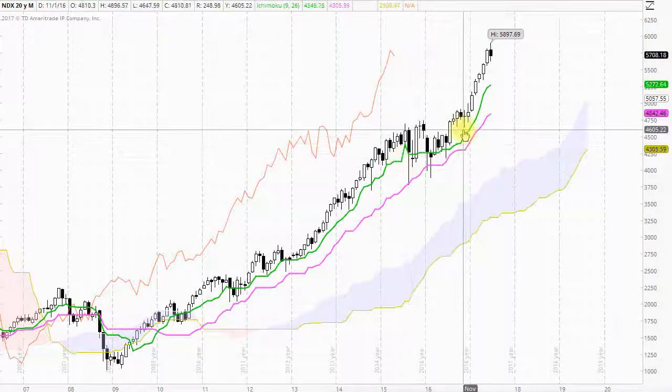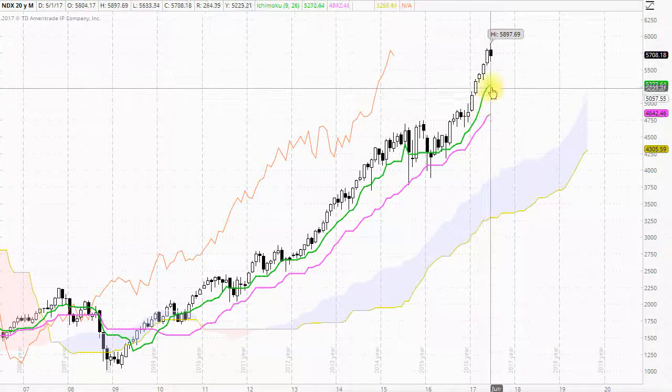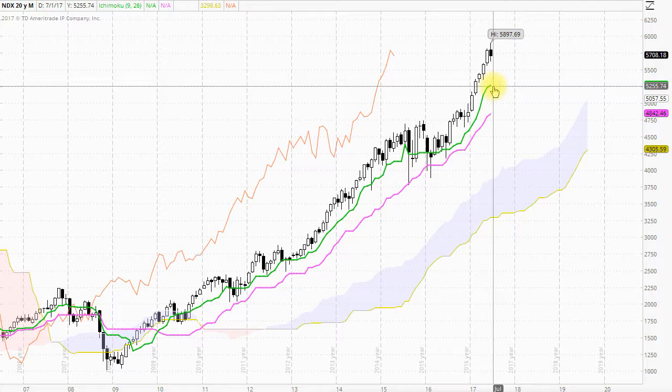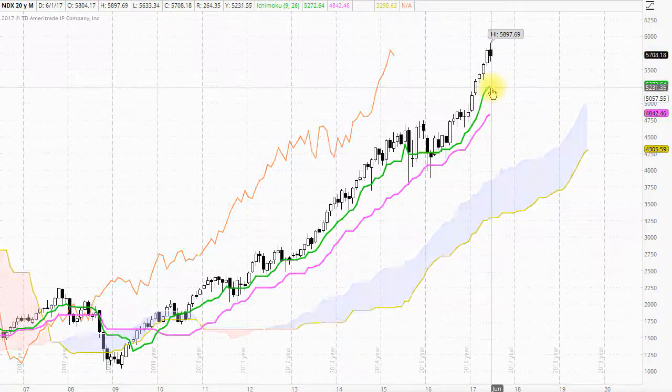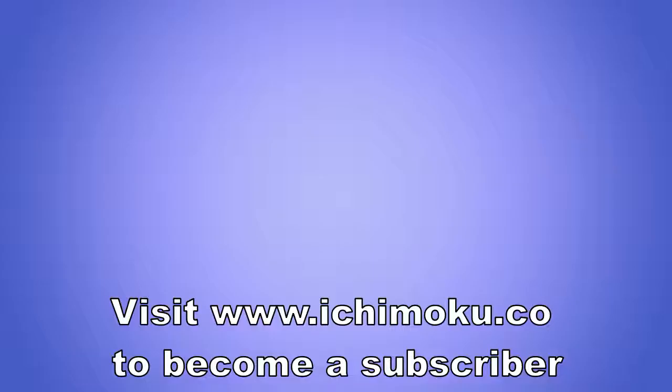Importantly, the Tenkan-sen could come into play at 5272. It would signify a significant bearish activity in the short-term time frame if we do close down below there, with the sellers in control and showing some commitment. But at the moment, we are still well above that Tenkan-sen indicator.